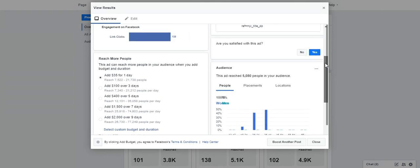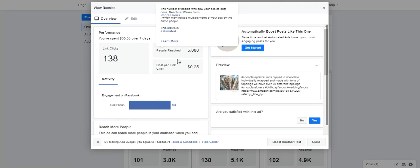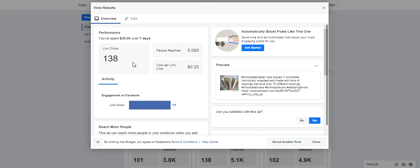Then I was able to boost the post and create an ad specifically geared towards a certain segment of people on Facebook. Now, this particular one, and I'm going to show you right here, reached 5,000 people. We had 138 link clicks, where almost all of them placed orders for products. Basically, we spent $35 as the budget.